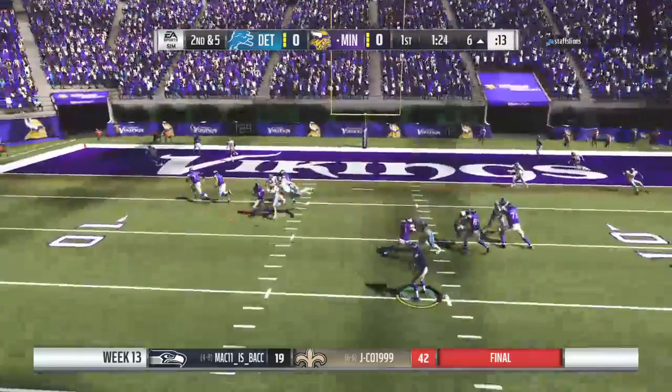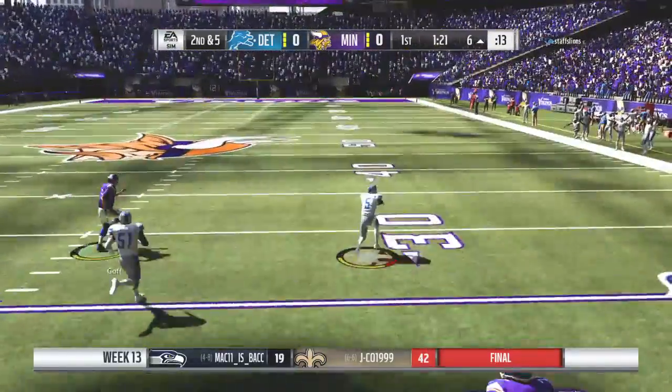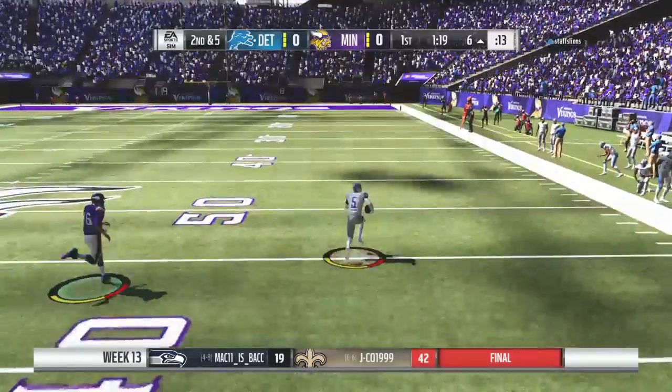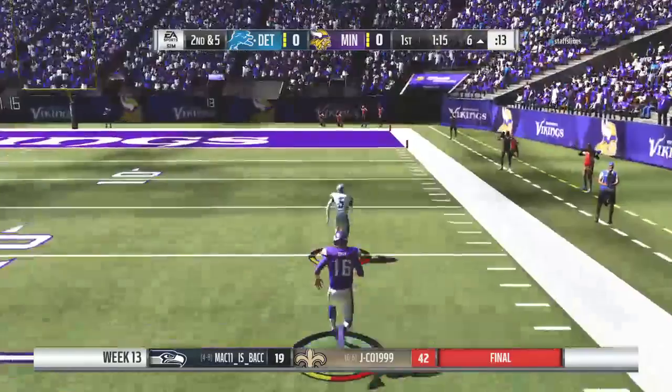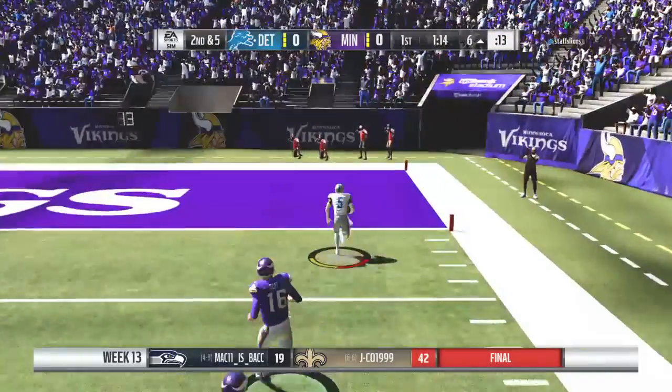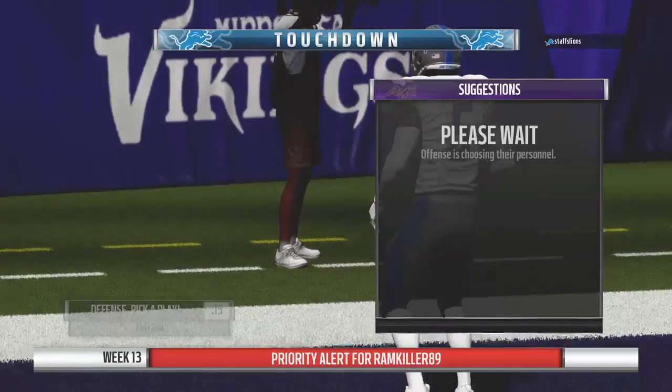Here's Goff now on 2nd down. Into a double team, and it's intercepted. Picked up by the Michigan man, Jabril Peppers. He's at the 50, the 30, past the 20. And he will score. Touchdown, Lions.